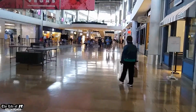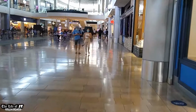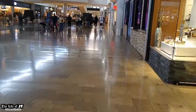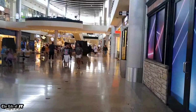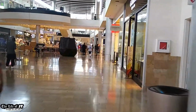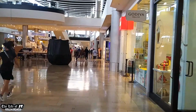We got Janie and Jack on the right hand side. Not really sure what that place was, but when you're in the Fashion Show Mall, you're gonna have to check out that store. And we're gonna keep it moving right along this way. And then we do have a restroom up there, and then like I mentioned before, there's the Godiva chocolate store up on the right hand side.